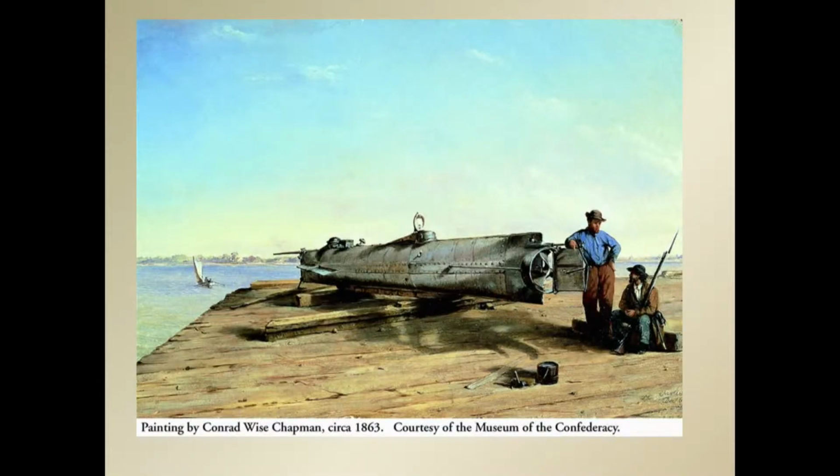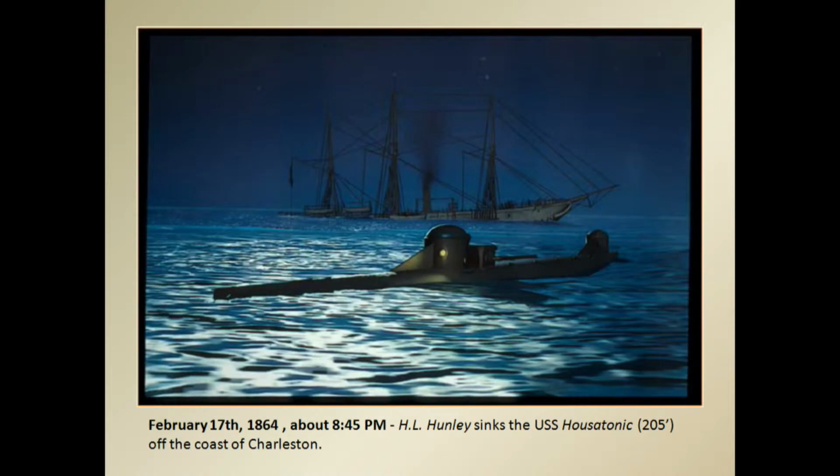First, a little background on the project. This is the H.L. Hunley. It was built in 1863 out of cast and wrought iron in Mobile, Alabama, and shortly moved to Charleston, South Carolina, in the effort to break the naval blockade. Eight men manned the crew. They took the 40-foot vessel over 3 miles offshore, powered by a hand crank, and detonated an explosive charge into the 205-foot USS Housatonic, becoming the world's first successful combat submarine.